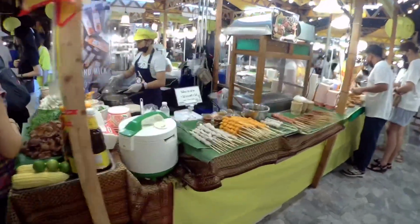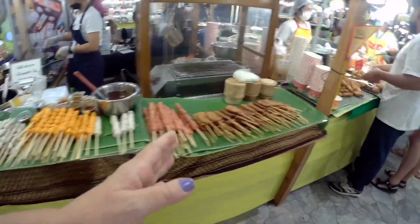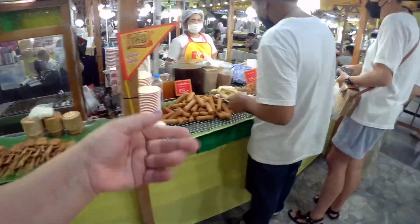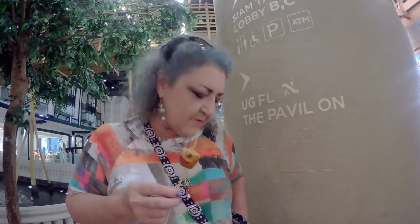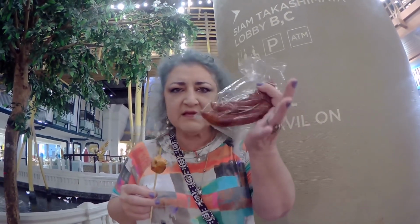So here you just choose what things you want on your sticks and then they fry them or boil them, depending on what you choose. You've got spring rolls. Love Thai sausage. My husband came home, very kindly trying to find the sausage, came home with these. These are the Chinese sweet fatty sausages. This, full of lemongrass, spices, herbs, fabulous.